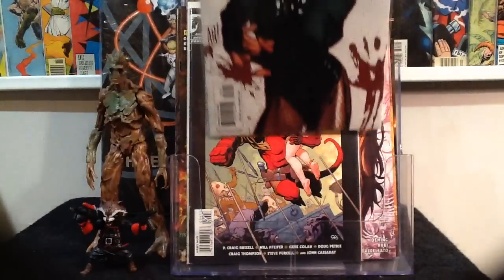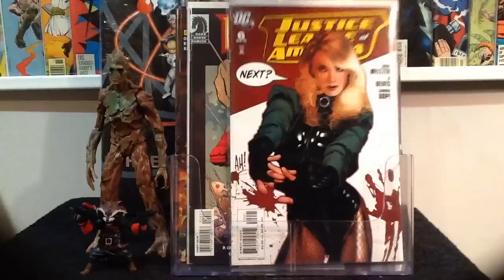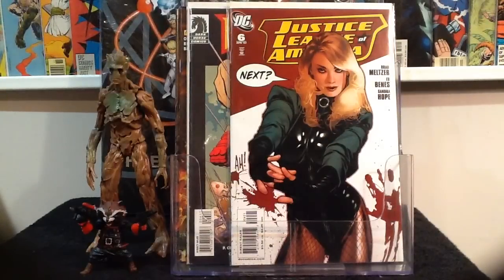He found this amazing Justice League cover for me, Adam Hughes' work, number 6. He said he looked it up online, and it goes anywhere from $15 to $20, and he found it, I think, in the quarter bins or dollar bins. So that's awesome. When he texted me, I was like, I hope I could still have it. So thank you very much for that.